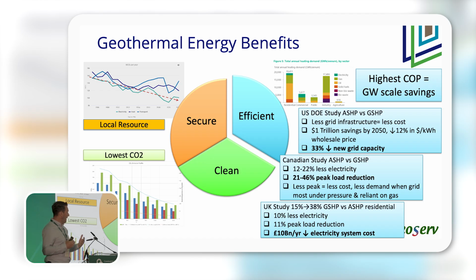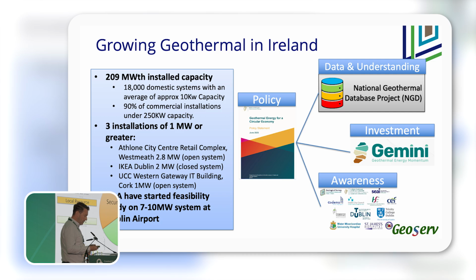Not only that, it's the nature of what you call peak demand shaving. So you don't need to plan your system for as high peak loads as you do with air source heat pumps, and that can create further cost savings in terms of the import capacity you have in a housing estate or in a building development. So a lot of great advantages to using it.